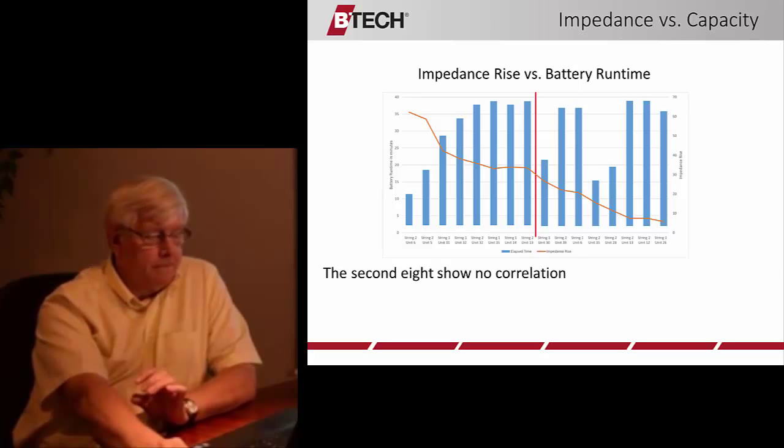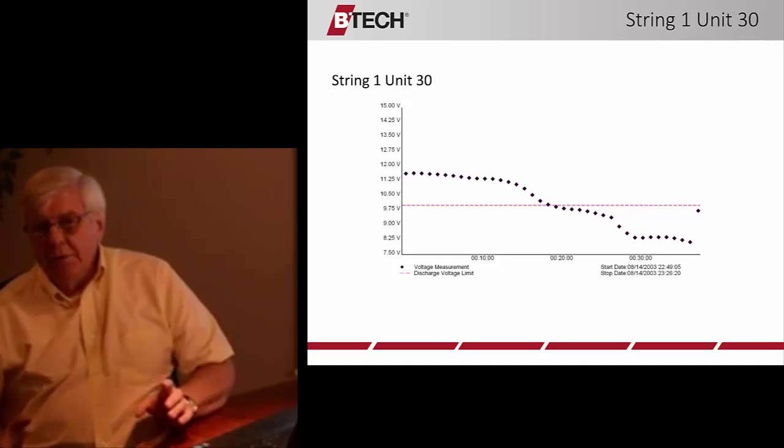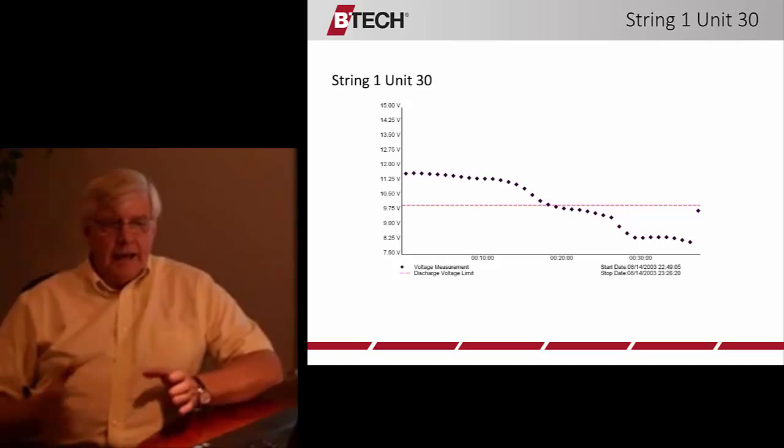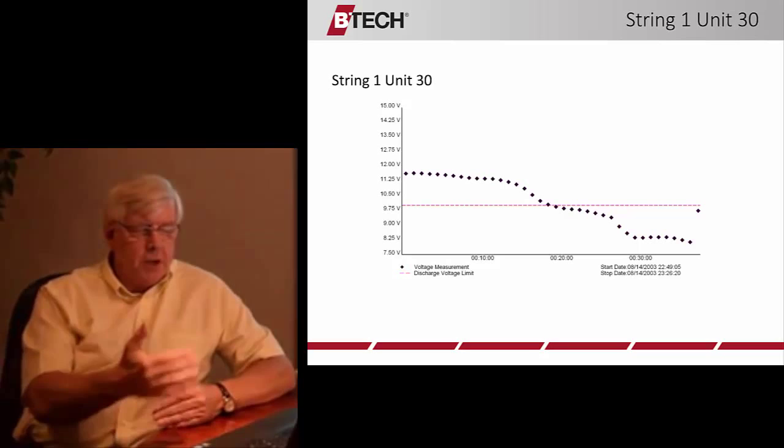Okay, so let's look at the ones that didn't correlate to impedance. String 1, unit 30. What you'll see is you have a unit, it drops off, stabilizes slightly, drops off again, and comes down. Very clearly what will happen is you are actually losing units within that block, because these are 12 volt blocks. So if you actually lose an individual cell, it will drop off the power available and therefore the voltage.